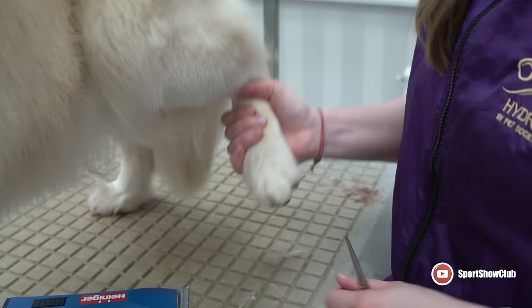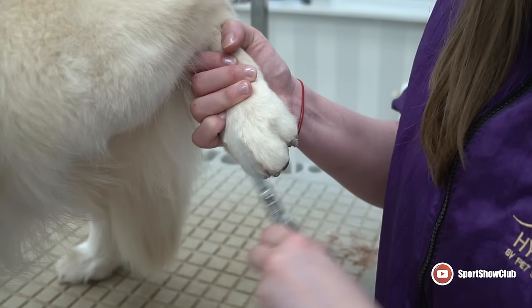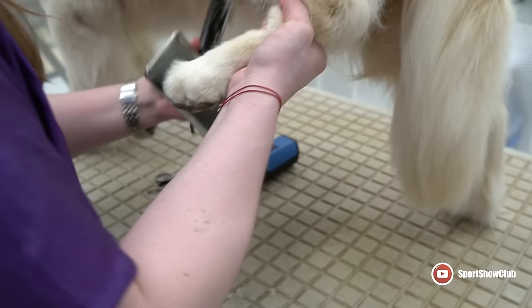Next, I pull out the fur from in between the toes and cut it off. I do that with straight scissors. You can also do it with thinners. Then, lift the fur with your slicker brush to trim all the excess with thinning scissors.